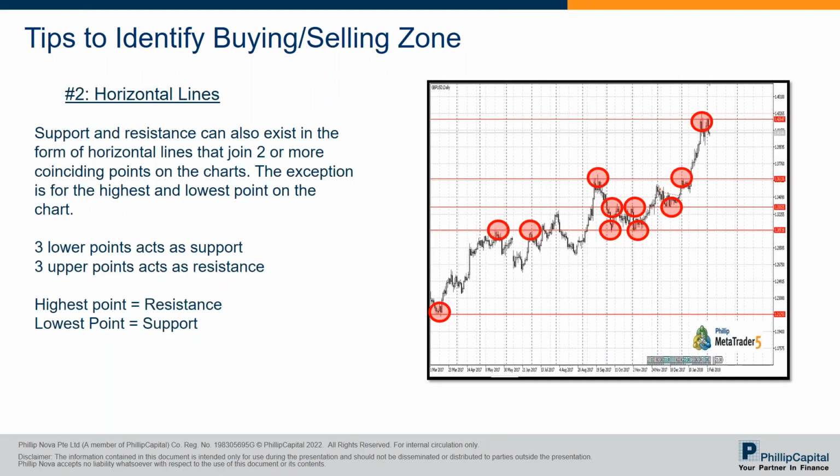Let me go a bit deeper into how you can use horizontal lines to identify buying and selling zones. Basically, support and resistance can exist in the form of horizontal lines when 2 or more coinciding points are joined on the chart. There's an exception to this rule, that is when it is the highest or lowest point on the chart. Typically a rule of thumb is that it requires 3 or more points to be coinciding within a horizontal line to be taken as a support or resistance, the lower points being support, the higher points being resistance.